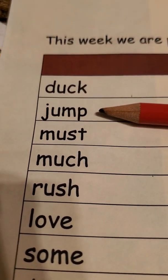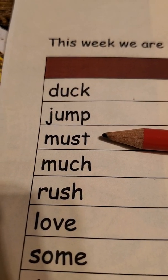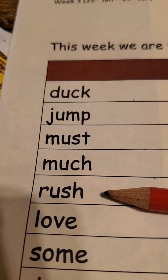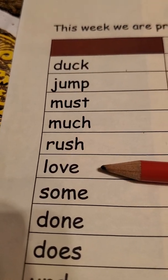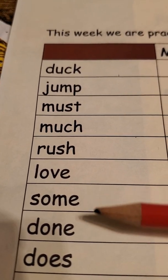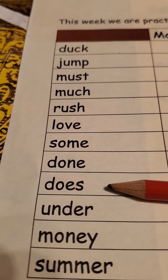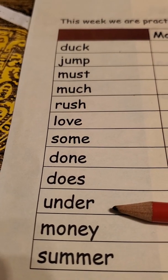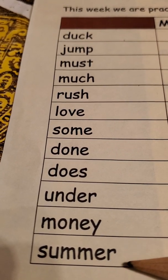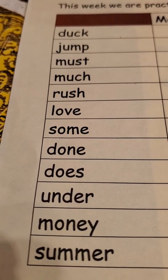Duck, jump, must, much, rush, love, some, done, does, under, money, and summer. It's not too much like summer these days, is it, boys and girls?